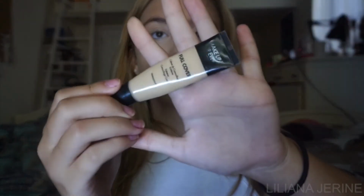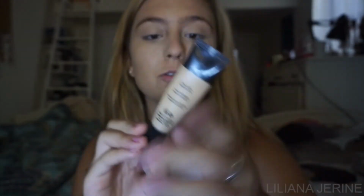So now that we have that, I'm going to be going in with this Makeup Forever concealer right here. This is the full coverage, and I'm just going to be dotting that over any trouble areas I have, as in acne. This is more of my skin tone, so that's why I use it for that rather than brightening.